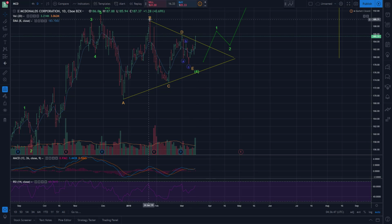But you can see here this BD trend line that I had drawn. We're now starting to get above that, and we've closed above it. So this could be the early stages of the triangle thrust starting and getting out of this consolidation that we've been in, and going up to attack new highs above 190.88.